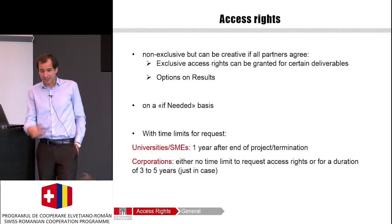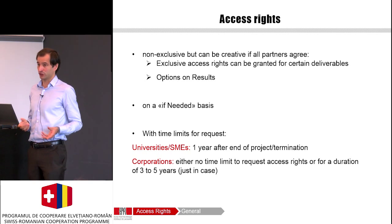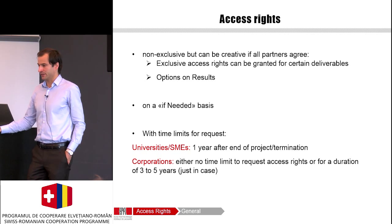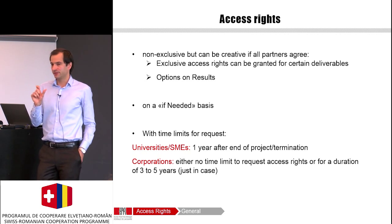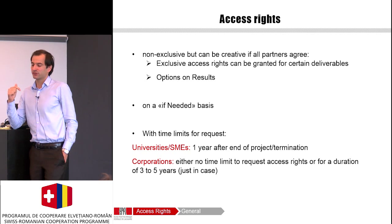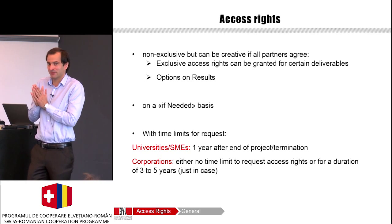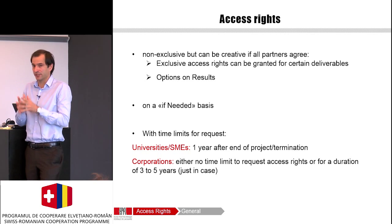Also, in terms of giving access rights, obviously you have to prove it's needed. So if you didn't have the access rights, you wouldn't be able to use your own results generated during the project or exploit them. Oh yeah, and of course, for the results generated during the project, typically there's a 1 year limit to request the access rights, and you often see big corporations push to 5 years. They'll say, no, we want 5 years just to be sure. Whereas SMEs say, no, we're limited to 1 year. It's the same for universities. We always put a window of 1 year.